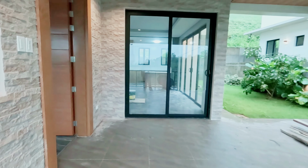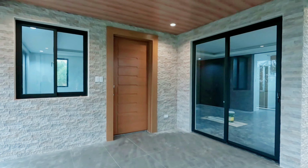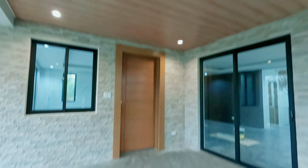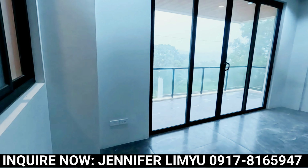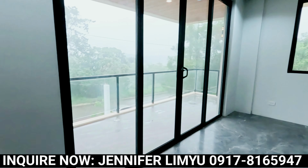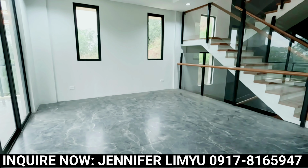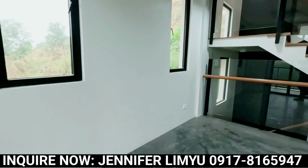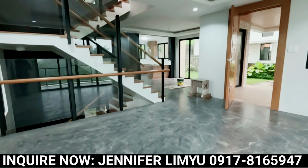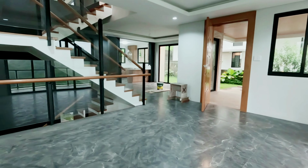Okay, so this is your porch area. Look at it, guys. It's so welcoming. Look at the ceilings. It has lights and fixtures and the tiles na ginamit dito. And welcome to your dream home. Wow. So this is your living room, guys. Sobrang ganda. Modern design. Look at the big windows. So yung natural lights are coming in because ang lalaki ng nilagay nilang windows and glass sliding door.